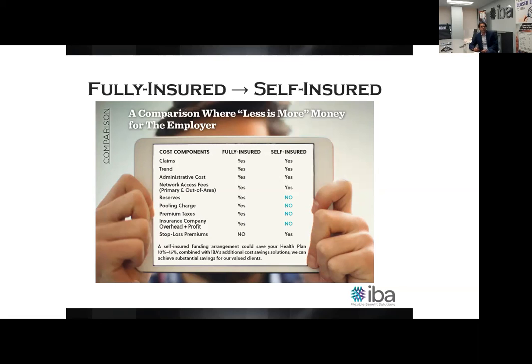Going on to some of the differences, one of the things a self-funded plan does not need to accrue for are reserves. And reserves are dollars that you need to set aside for future claims. Obviously, in a fully insured environment, that is 100% something you need to accrue for, and that's done outside the plan. The other big aspect are pooling charges. Pooling charges are the internal stop-loss fees that exist inside a fully insured contract. With self-insurance, there is a pooling charge. However, it is a movable piece that we're going to speak about today.